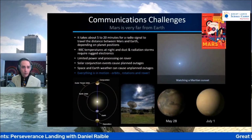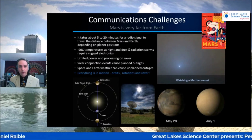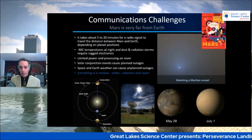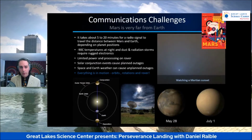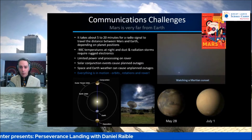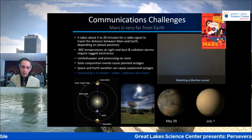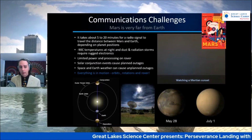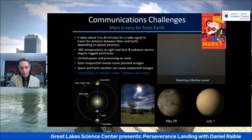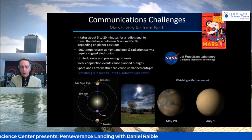It takes us 7 months to get there. It's so far away, in fact, that the radio signals themselves can take several minutes to transit between Mars and Earth, typically in the range of 5 to 20 minutes, depending upon the particular placement of Earth relative to Mars at that point of the year. Remember, that's varying because we're in 2 different orbits, a 1-year orbit for Earth and a 2-year orbit for Mars.